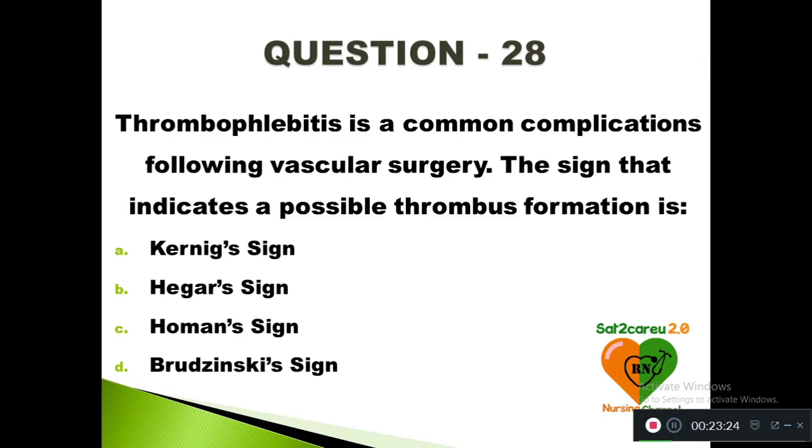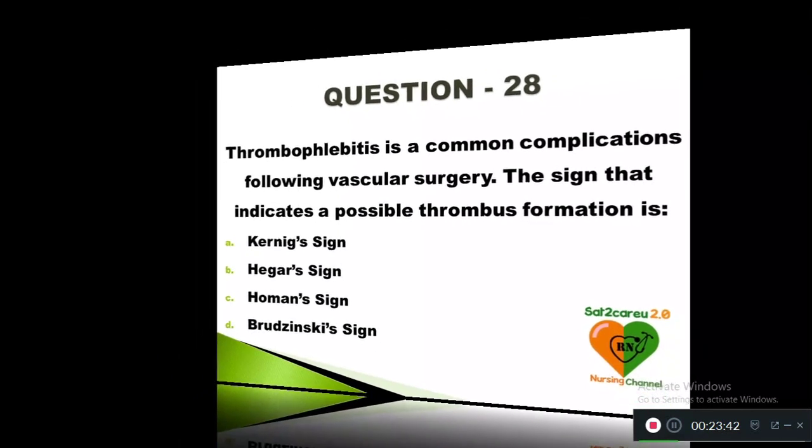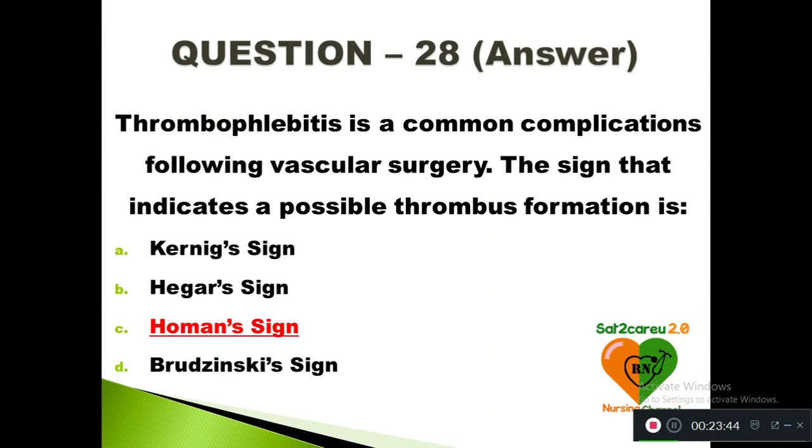28. Thrombophlebitis is a common complication following vascular surgery. The sign that indicates a possible thrombus formation is option A, Kernig sign, B, Hegar sign, C, Homan sign, and D, Brudzinski sign. The right answer is Homan sign.